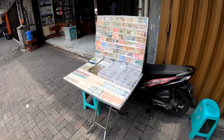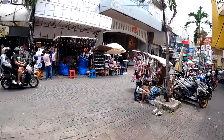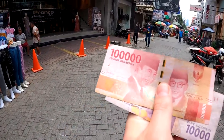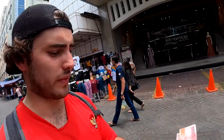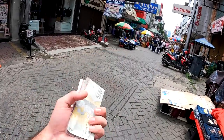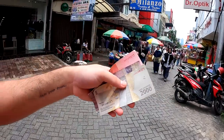So I've been seeing a lot of old currency for sale, the old Indonesian rupiah, and there's a ton down here as well. I want to buy a couple because it fascinates me how inflated the Indonesian rupiah is. So I have these current notes. Look at all the zeros on that. 100,000 rupiah, that's around $7 or something. It just gets so confusing when you have so many zeros. This 2,000 rupiah note was literally worth like 15 cents.